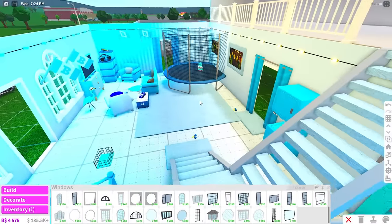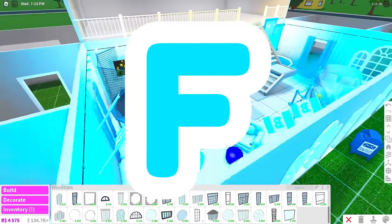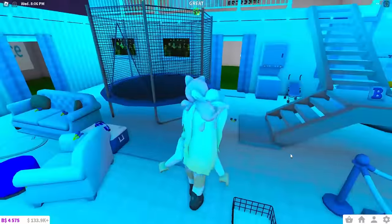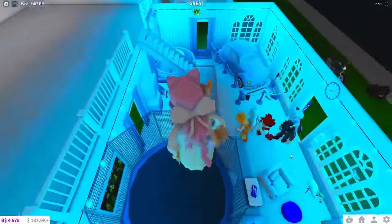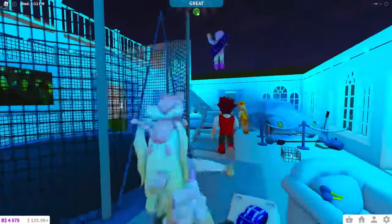No! I give this room a B. I give you an F. Sora, be happy. Your room. You should take that back. Let's take a look. This is what we've done. I'm gonna throw up. This is so much blue. It hurts my eyes.